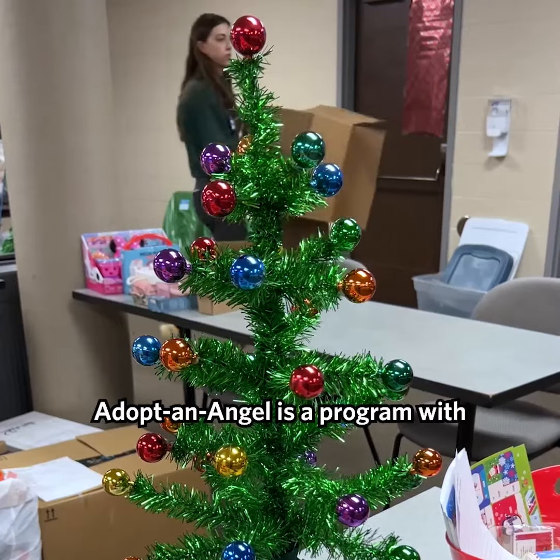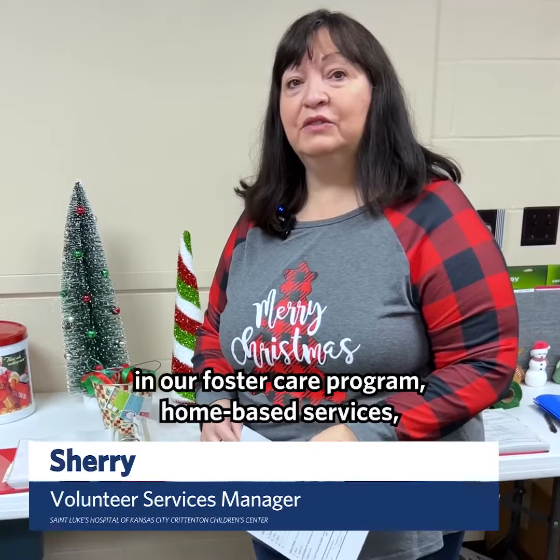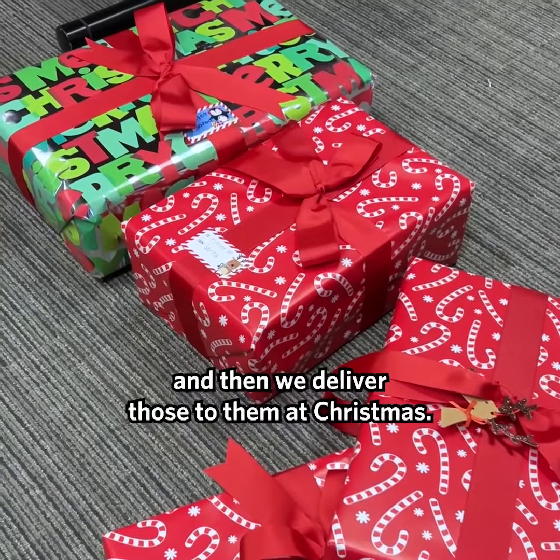Adopt an Angel is a program with St. Luke's Crittenton Children's Center and our foster care program, home-based services, and residential for Christmas. Individuals adopt a wish list and buy gifts for those kids, and then we deliver those to them at Christmas.